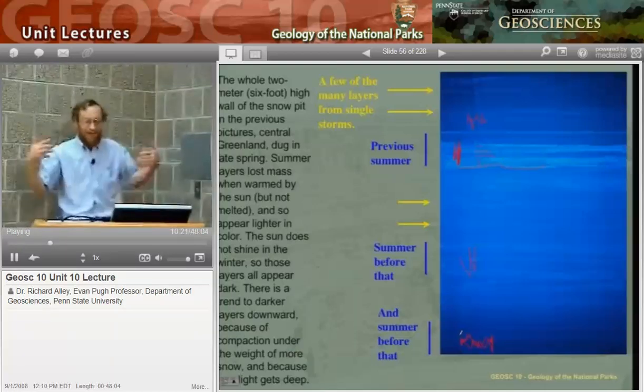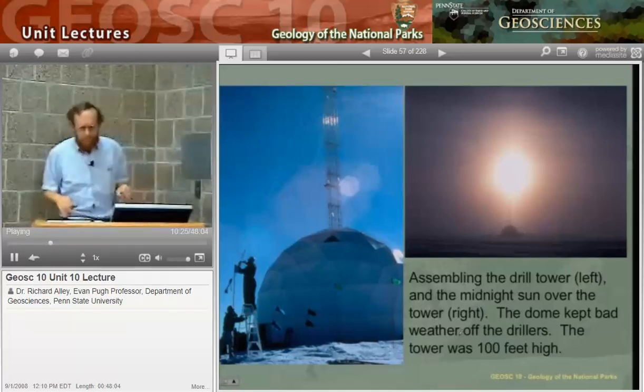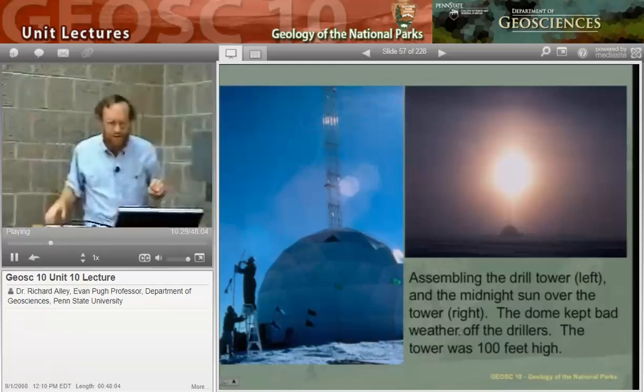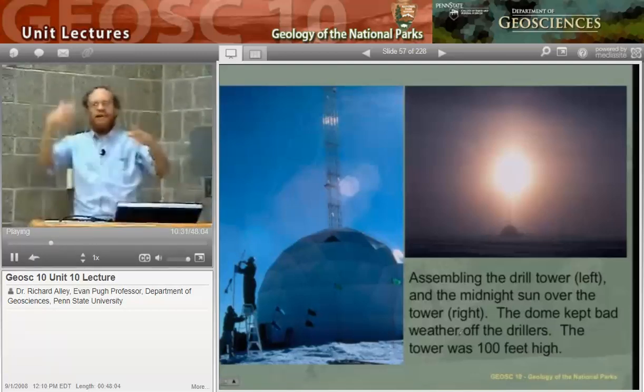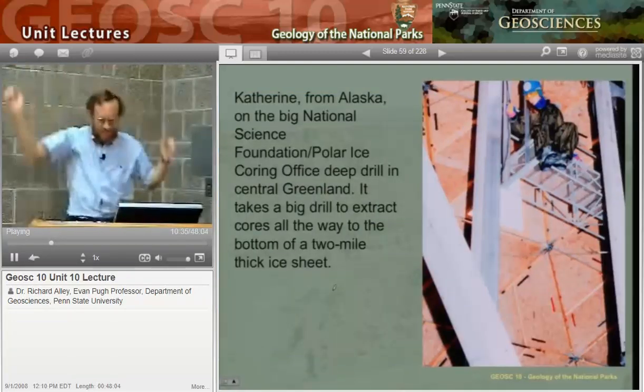Big drill. You paid for it. Your parents paid for it. So we get this big drill, and you take the drill, and you go down, and you pull up ice, and you go down, and you pull up some more ice, and you go down, and you pull up some more ice. And there's Catherine from Alaska sitting on top of the drill. This is big science. It's really cool stuff.